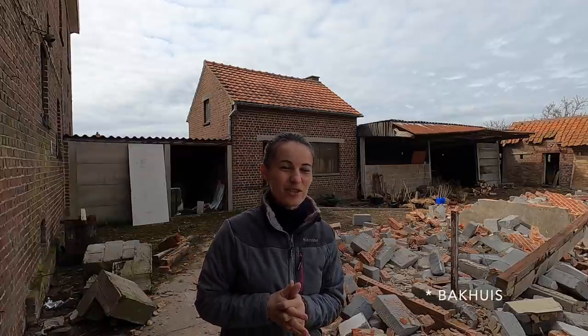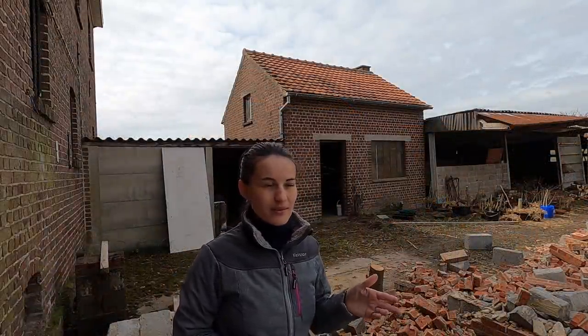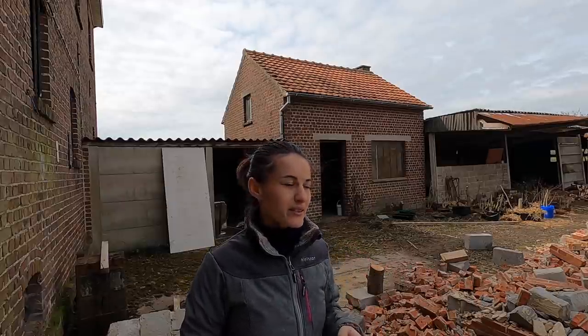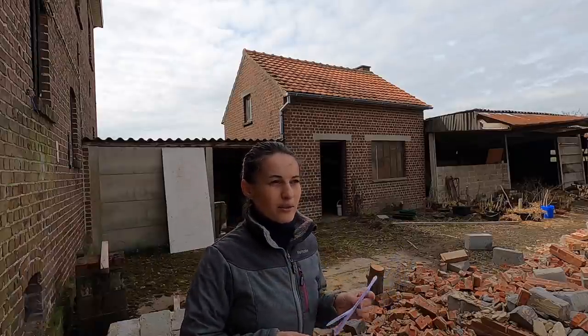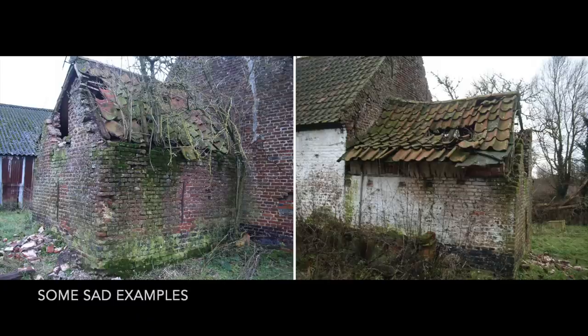It's our bakehouse, or baking house. In Dutch it's called bakhuis. It's a very typical building for the old farms. It dates back to the times when the farms were self-maintained. So you could find it on many farms here in Belgium, but mainly they are in very bad state because they were neglected for many years.